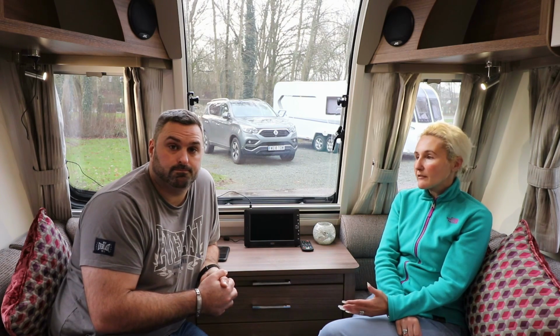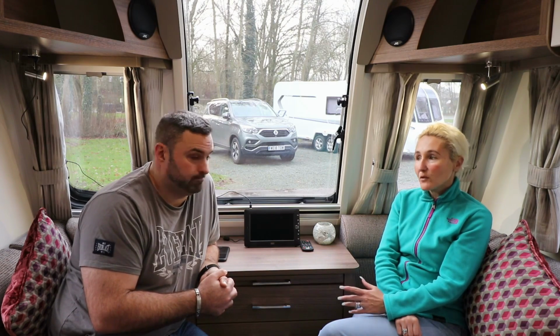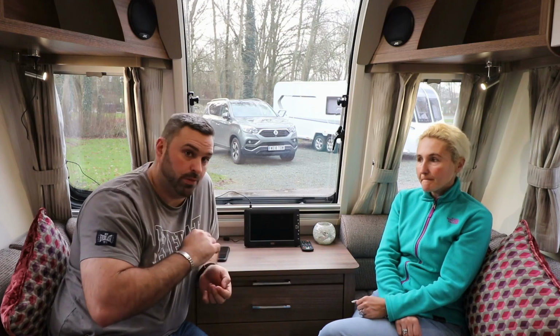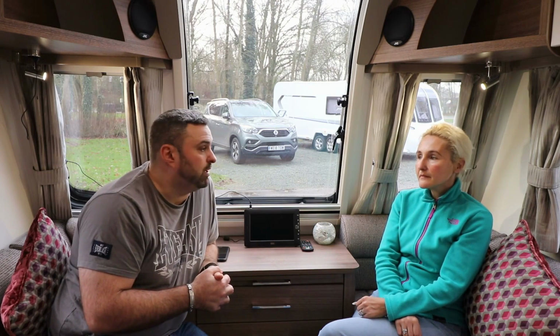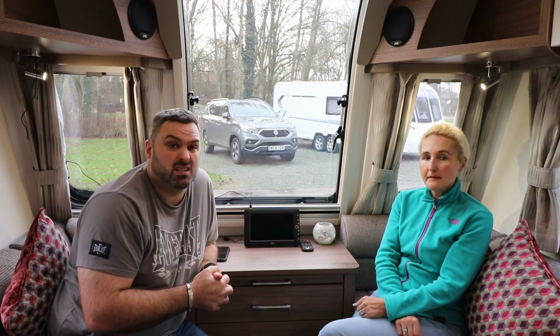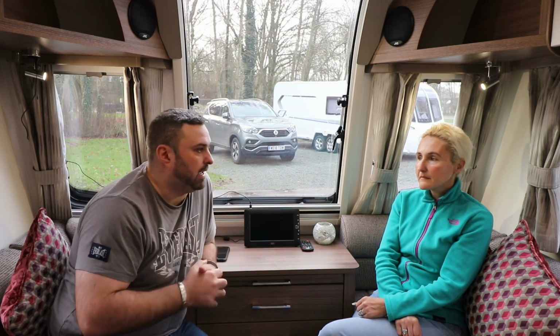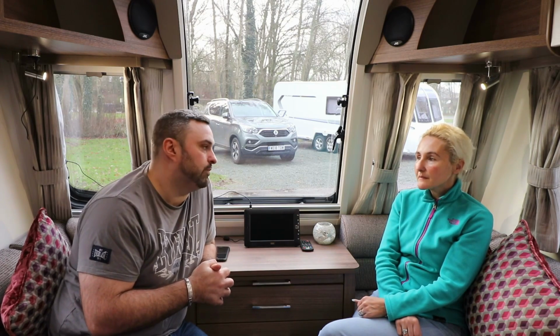However, we like to go away for a longer period of time. We're not a couple of nights here and there, and therefore a larger caravan suits us. We use it as a base, and then we go off exploring from wherever we're pitched up, so we're there for quite a few nights, weeks, maybe even. So that's how we use our caravan. It's not a weekend away type affair that we use it for.